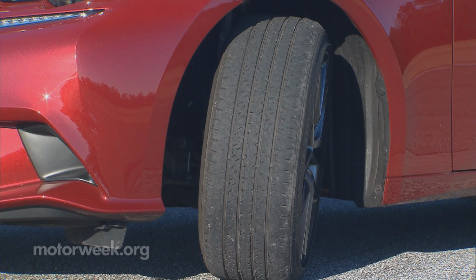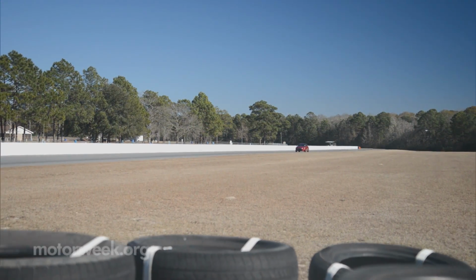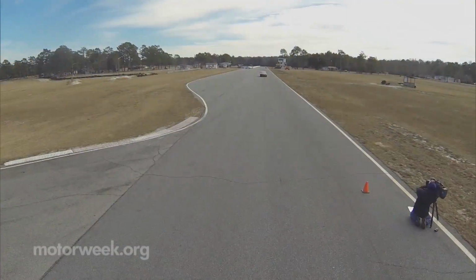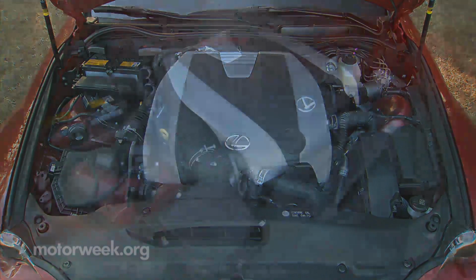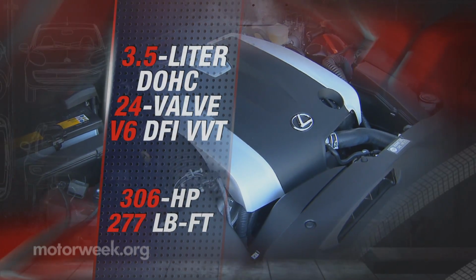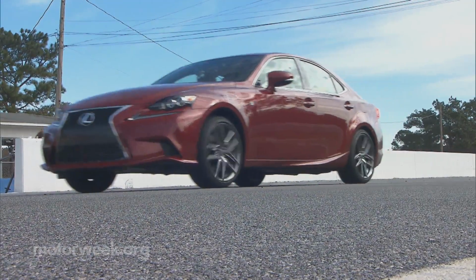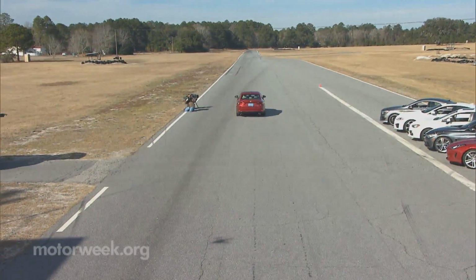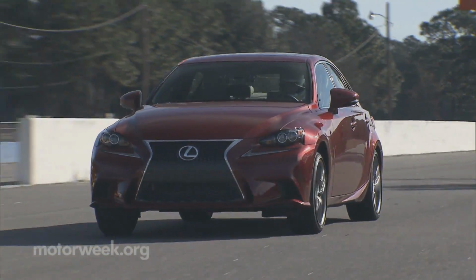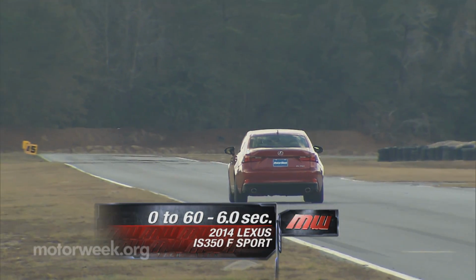Also, the F Sport package doesn't include many hardware updates, just some slight suspension retuning, staggered 18-inch wheels with summer tires, upgraded brake pads, and a more aggressive Sport Plus driving mode for the adaptive variable suspension. Nor does it get you any additional power from the 3.5-liter V6, as numbers remain at 306 horsepower and 277 pound-feet of torque. Still, that is enough to get you to 60 in less than 6 seconds, but our test day's 30-degree air temps made for a cold track and kept us right at 6 seconds flat.